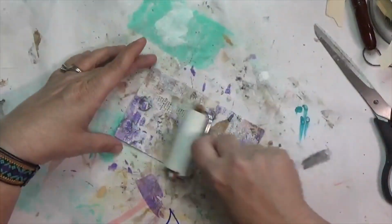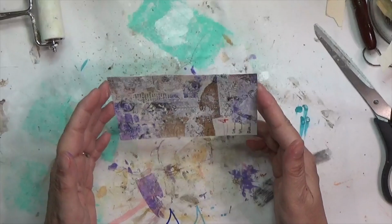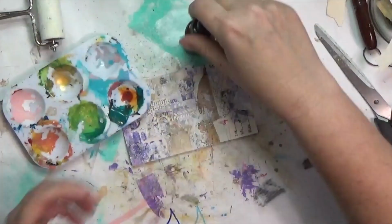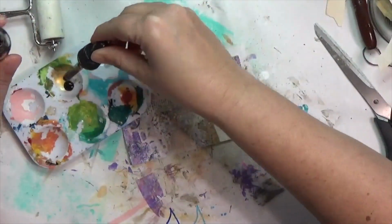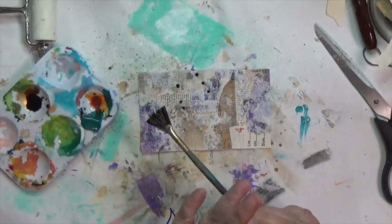I wasn't super happy with how it was feeling. The violet felt like it was in my face. All of the bits of collage felt very separate, and this technique of going over it a little bit adds some, makes it more cohesive. I'll say cohesive a lot because that's how I want my work to feel.